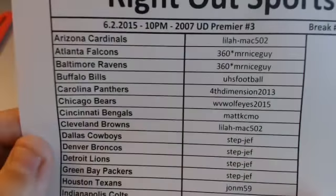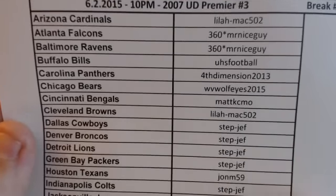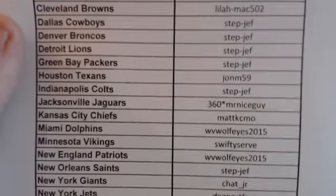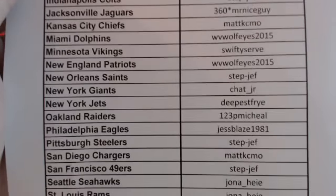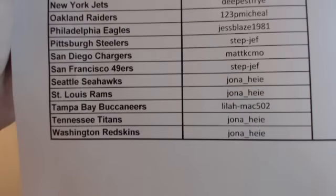All right, fellas. 2007 Upper Deck Premier number 3 ended Monday on eBay. Lila Mac, 360, Mr. Nice Guy, UHS Football, Step Jeff. The middle of a lot there. Chat with the Giants. Jonah Healy on the bottom.